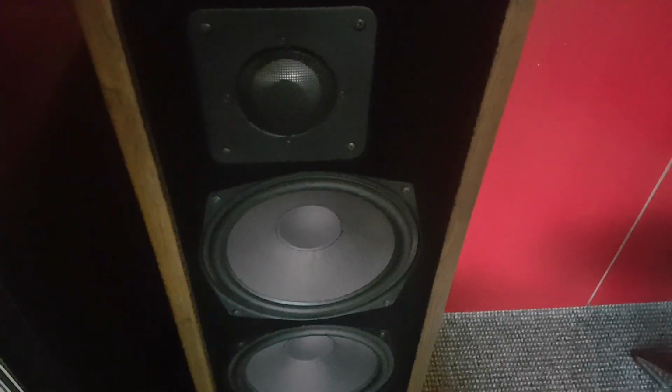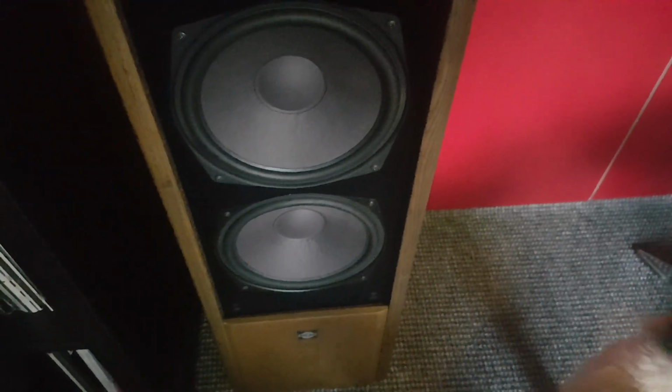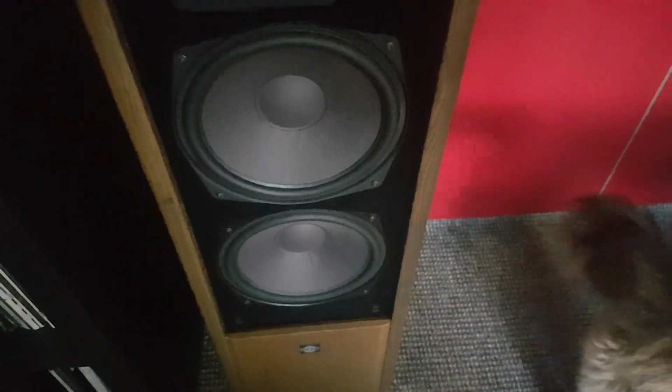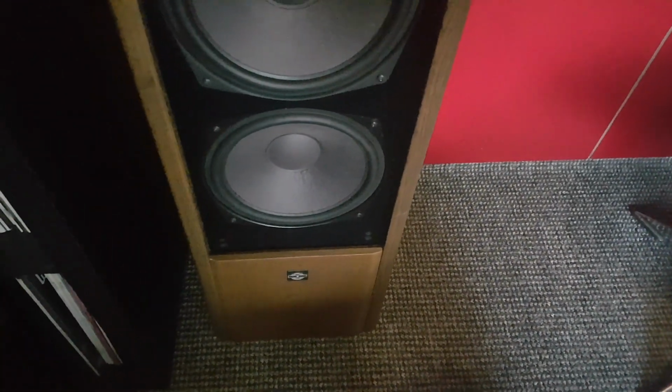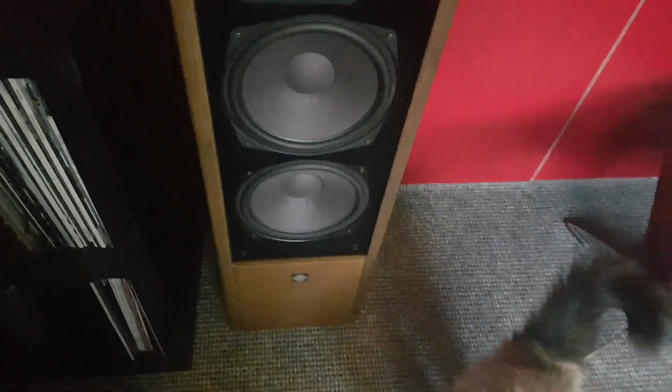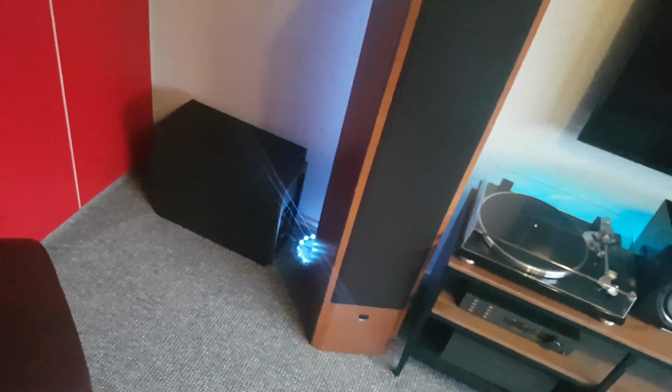These have a titanium tweeter and a titanium mid-range, and it's actually a four-way design. So yeah, that lower one is a subwoofer, they call it, but it's not powered or anything. But yeah, they sound nice. They are a bit more on the bright side than those big ones.